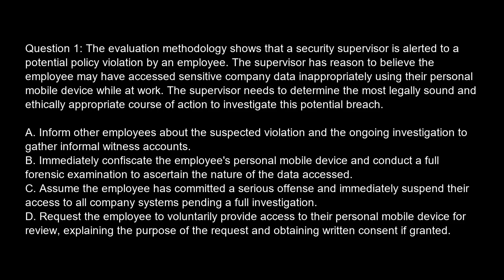Inform other employees about the suspected violation and the ongoing investigation to gather informal witness accounts. Option B. Immediately confiscate the employee's personal mobile device and conduct a full forensic examination to ascertain the nature of the data accessed. Option C. Assume the employee has committed a serious offense and immediately suspend their access to all company systems pending a full investigation. Option D. Request the employee to voluntarily provide access to their personal mobile device for review, explaining the purpose of the request and obtaining written consent if granted.